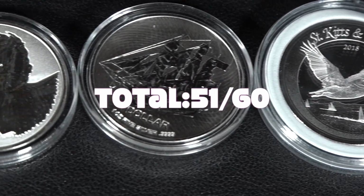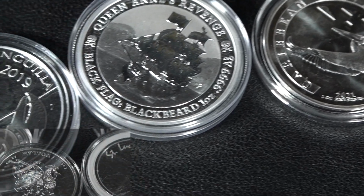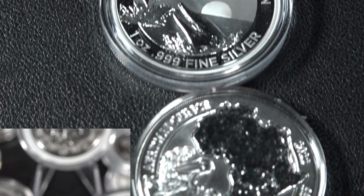I was not sure if it was going to be elite, but I'm happy with the score as I find the unique image and fantastic design are worthy of collecting for every collector. The low mintage is of course a bonus.